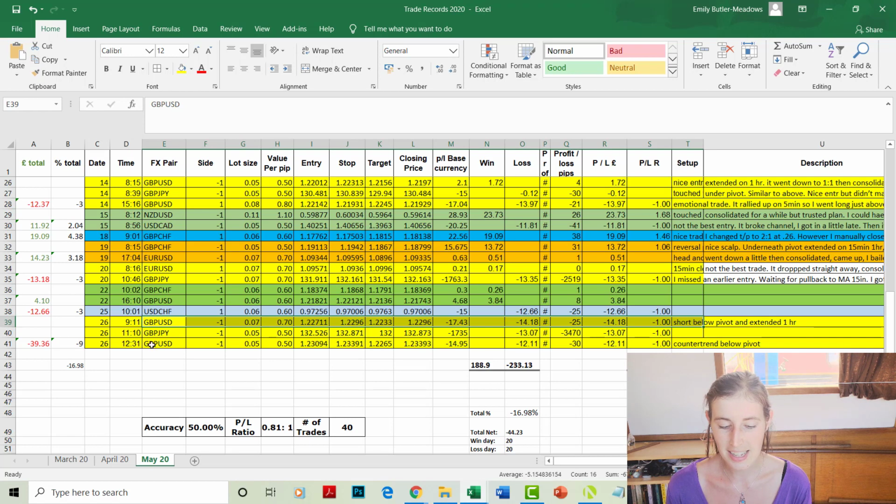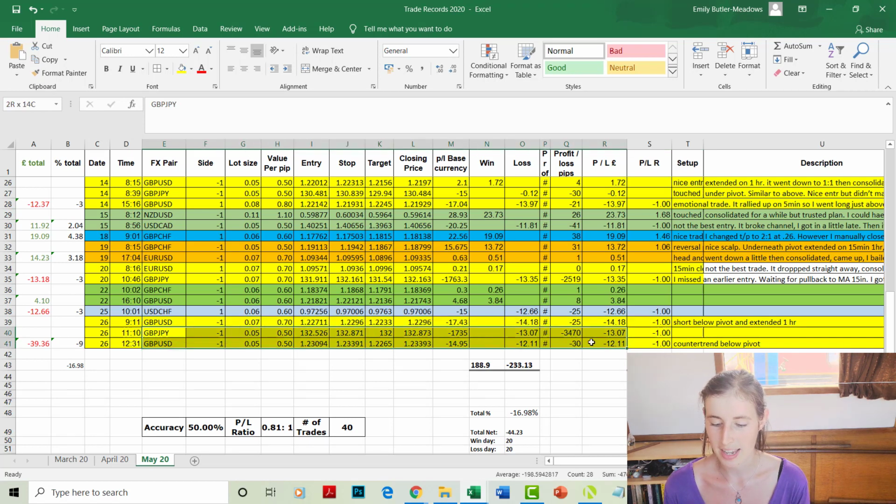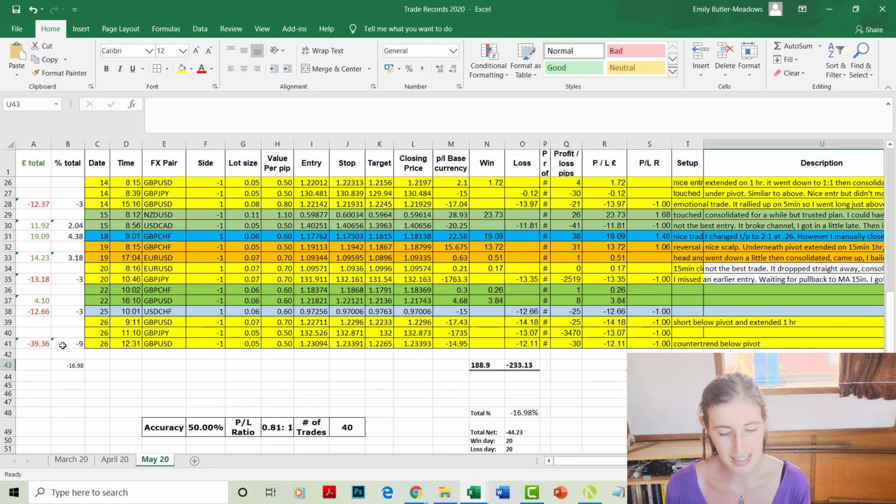But instead I decided to take a further 2 trades, and that resulted in an extra £25 loss, or an extra 6% loss on my account. This last day here I lost £39.36, but that works out at 9% on my account, and it's just not good enough really. So I really need to nip that in the bud. I need to work on my emotional trades. I need to get it under control, or as much as I can get that under control.